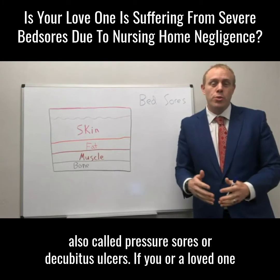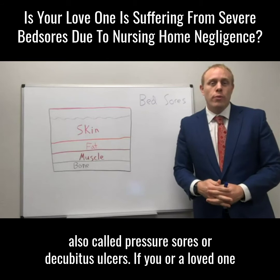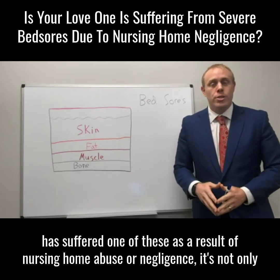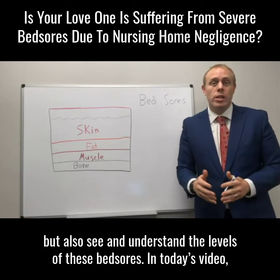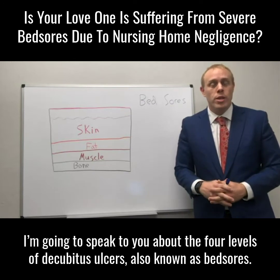The unfortunate topic of bed sores, also called pressure sores or decubitus ulcers. If you or a loved one has suffered one of these as a result of nursing home abuse or negligence, it's not only important to be able to identify what they are, but to also see and understand the levels of these bed sores. In today's video, I'm going to speak to you about the 4 levels of decubitus ulcers, also known as bed sores.